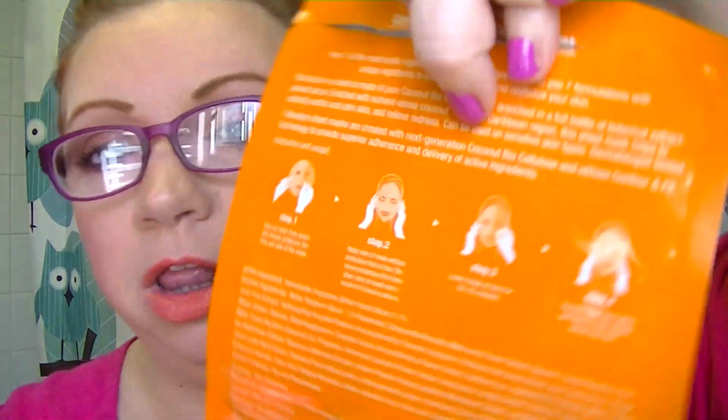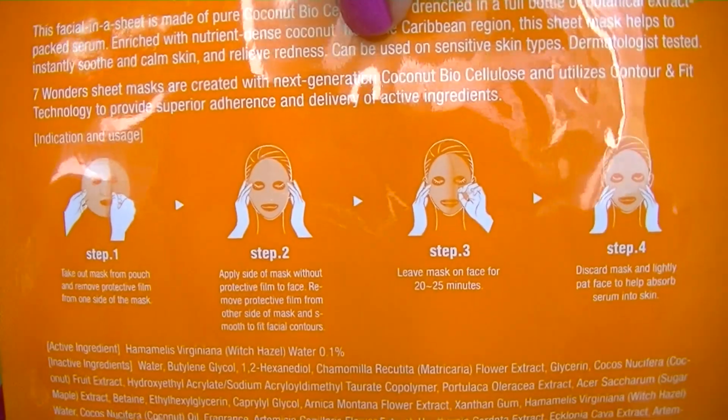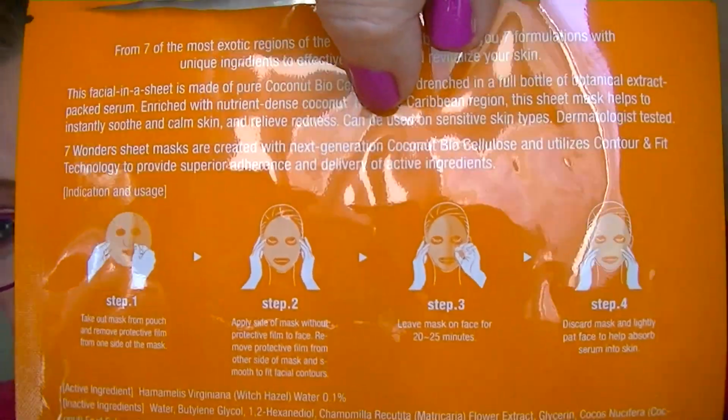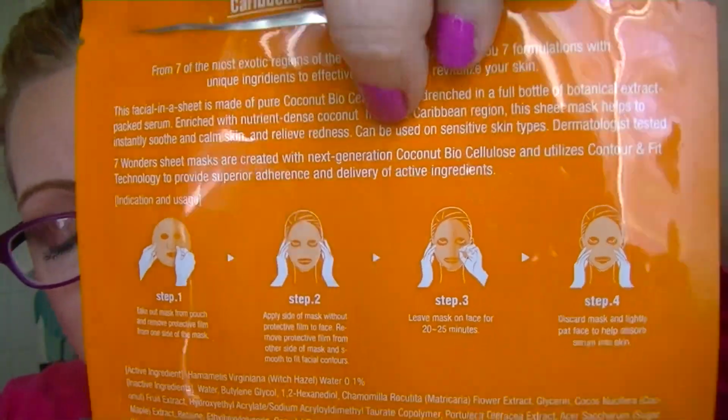And so I got it home and I used it. And here's the thing. If you read the directions, which are clearly marked on the back, it tells you that there's a backing on the mask. These 7 Wonders masks have 2 backings. So the mask itself is in between 2 paper backings. And actually, I'll be honest with you, when I put it on, I removed one of the backings, but I didn't have the second one off.